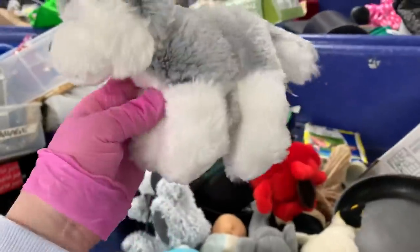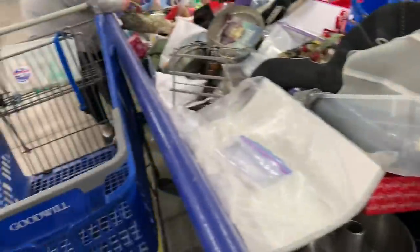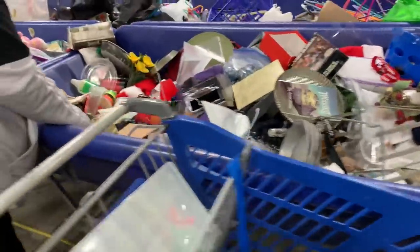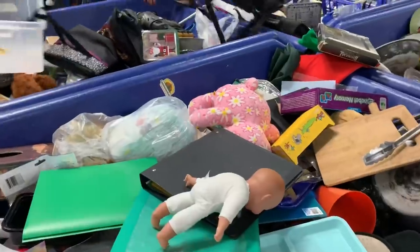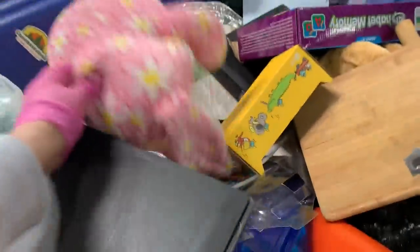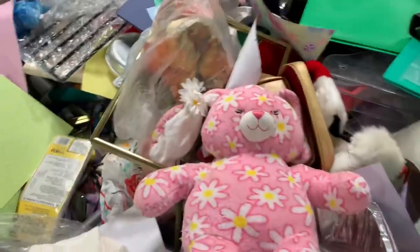He's cute. He's limited edition. Okay. Did I do good in there? Moving on. That's a big one to look through there. Oh, I have that bunny over there. It's a Build-A-Bear bunny. Somebody needs to get... Oh, something happened to her eyes.